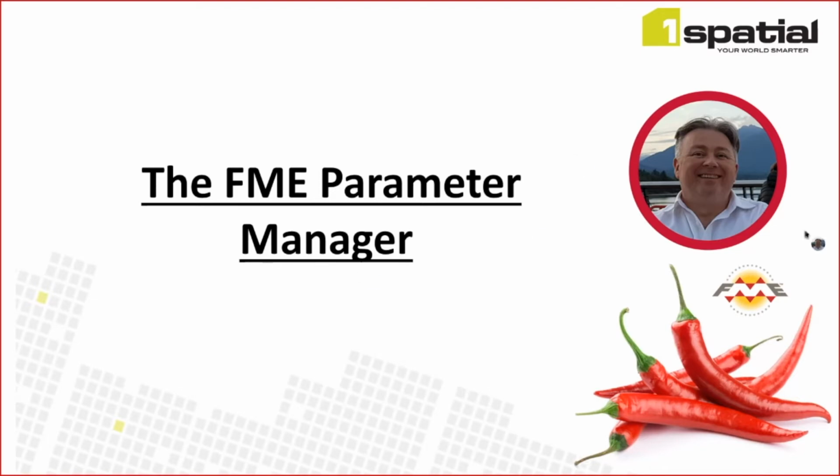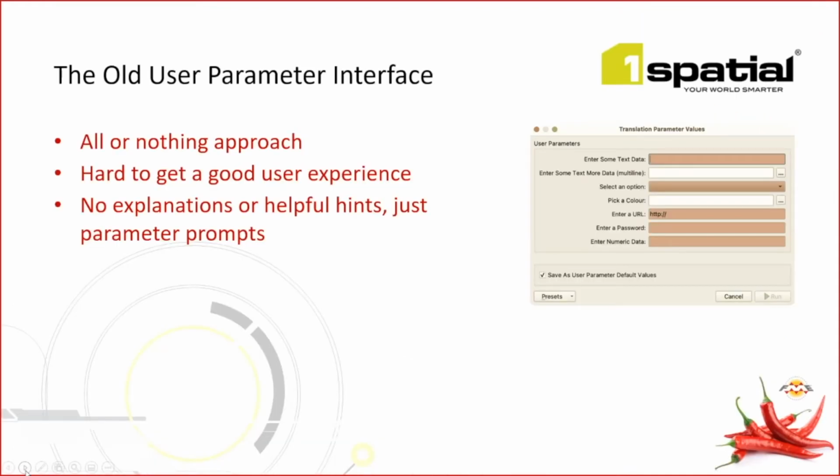So I'm going to talk about the Parameter Manager that's been recently introduced for FME 2021. So in the old system from 2020 and earlier, it was pretty much an all or nothing approach to the actual dialog box that you got as an end user to enter all your parameters. So you had a box that looked like this. All the parameters were available to you directly, some of which you might not need to even know about for this particular run. So it made it really quite hard to get a good user experience.